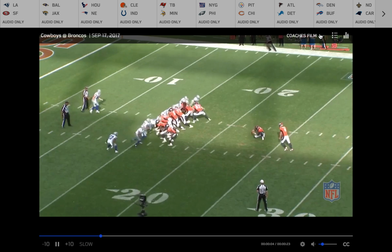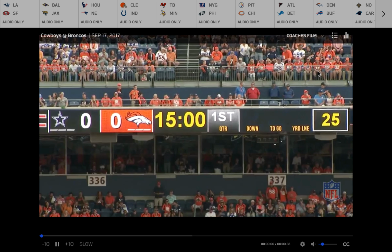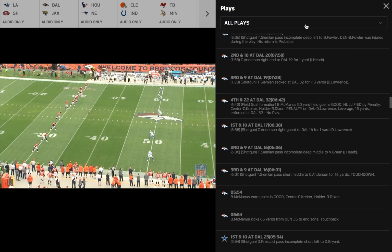Wow. Skipped ahead. We have the Emmanuel Sanders touchdown. Of course, that climax, it was skipped. But here we go, guys. We are going to get right back to this.